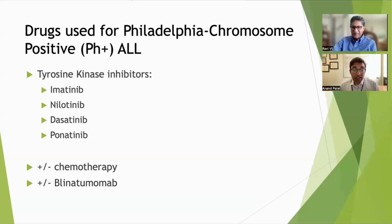There's also been studies that have looked at the inclusion of these drugs, these tyrosine kinase inhibitors, with the antibody-based therapy blinatumomab. And there's very promising data to show that potentially patients with Ph positive ALL can be treated with tyrosine kinase inhibitors plus antibody-based therapy and may not ultimately need chemotherapy. The major caveat I will add is those studies are very premature. We've only been able to follow patients for a couple of years on those studies.